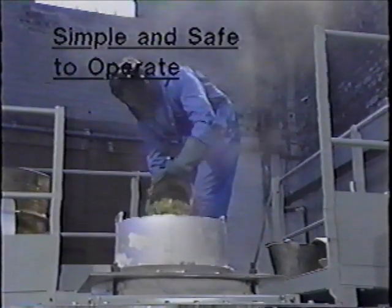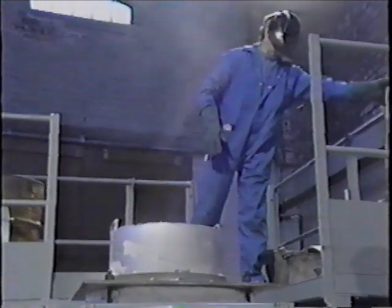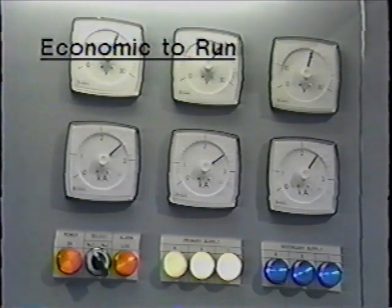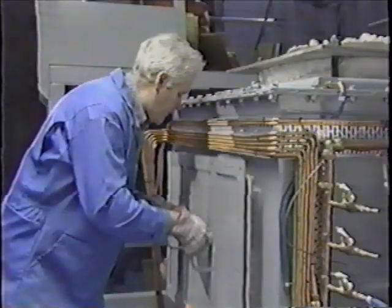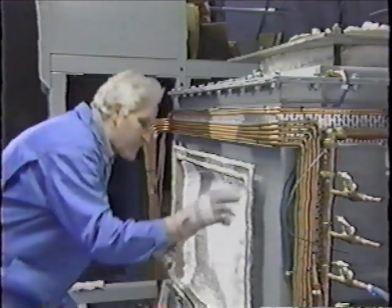Simple and safe to operate. Traditional casting was both dirty and dangerous. The Rautomead team has developed a machine which can be used in a clean environment, and the required voltages are low. Economic to run. Just as it takes up very little space, so it uses relatively little power. The heating chamber is fully lined to give high thermal efficiency and lower melting and casting costs.